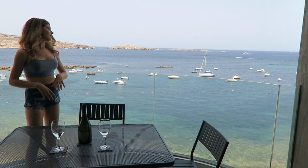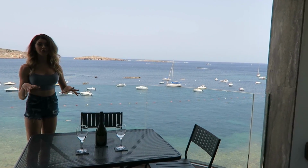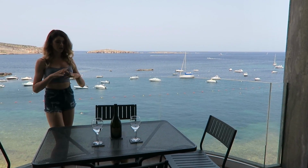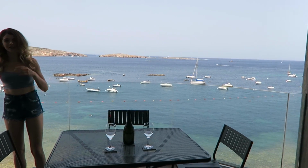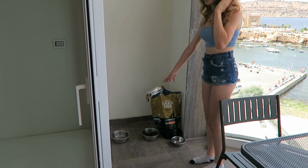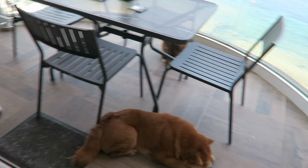It's nice. But yeah, this is where I usually have my breakfast or lunch or whatever. I usually sit out here and just watch it because, I mean, why wouldn't you? But I think this is what sold us on this apartment. It's just got such an amazing view, and the dogs love it out here. That's why we've got some dog food on the side and paw prints everywhere, because this is where they eat and drink, because it's cooler as well, and the dogs are passed out.